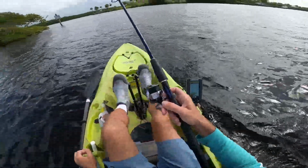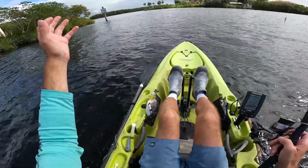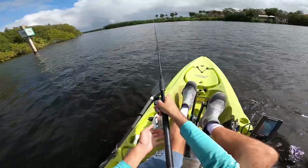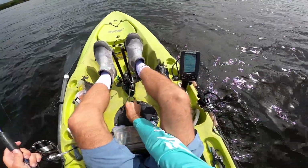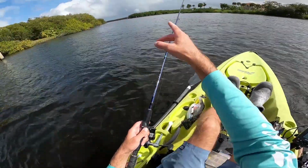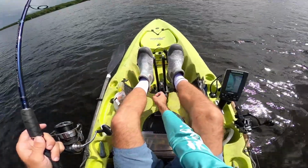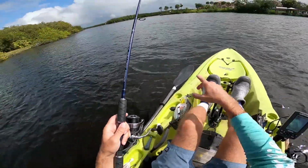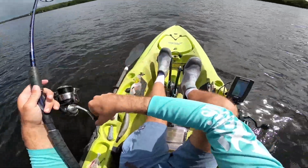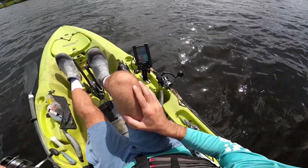All right, just kayaked about a quarter mile out of the canal where the ramp is, and now we're finally on the main river. I'm gonna take a couple casts just in the main channel here and see if we mark anything, and then I'm gonna head upriver to a little point, check that out, and see if there's any snook there, and if there's any Spanish in the middle of the intersection there. And then we'll possibly start heading downriver, probably trolling.